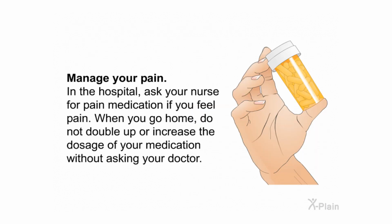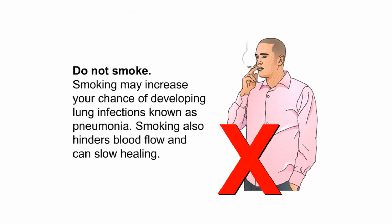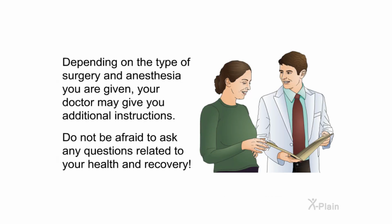Manage your pain. In the hospital, ask your nurse for pain medication if you feel pain. When you go home, do not double up or increase the dosage of your medication without asking your doctor. Do not smoke. Smoking may increase your chance of developing lung infections known as pneumonia. Smoking also hinders blood flow and can slow healing. Depending on the type of surgery and anesthesia you were given, your doctor may give you additional instructions. Do not be afraid to ask any questions related to your health and recovery.